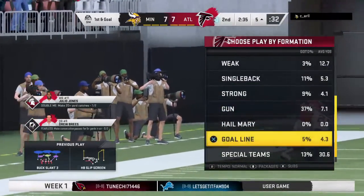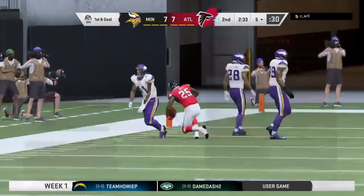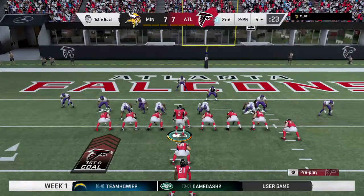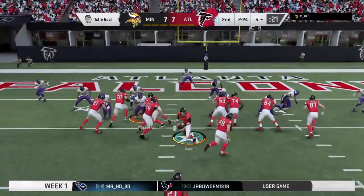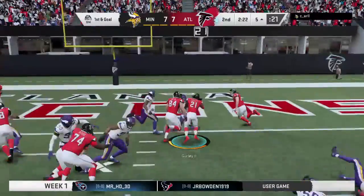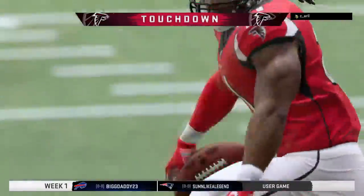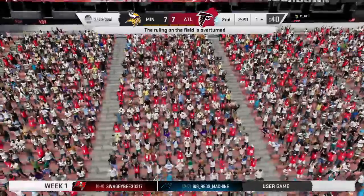When you run a screen pass really well, you got to like the look of it because so many parts come together to make it work well. The offensive linemen, where they're faking people out, the back slipping out there, catching the football, then all of them going together. And he gets in. Touchdown, Atlanta. A 5-yard touchdown run. And the Falcons have taken the lead.